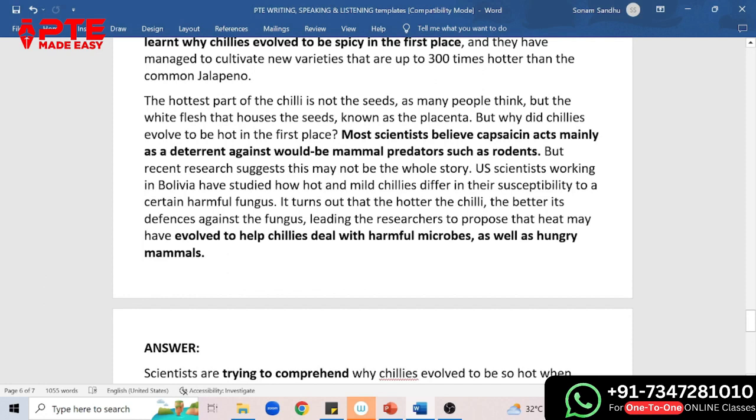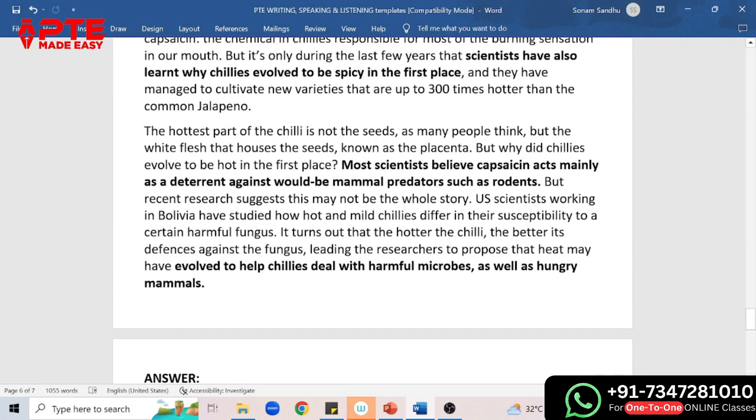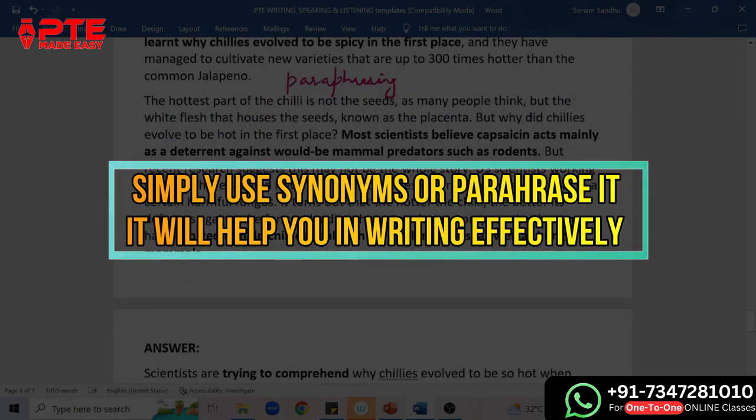We have already highlighted 3 points. On the basis of 3 points, we are going to use some connectors and we are going to form a single sentence out of these three. Scientists are trying to comprehend why chilies evolved to be so hot when eaten. So basically, you need to simply use the strategy of paraphrasing or the strategy of using synonyms. Simply use synonyms or paraphrase it. It will help you a lot in writing effectively.